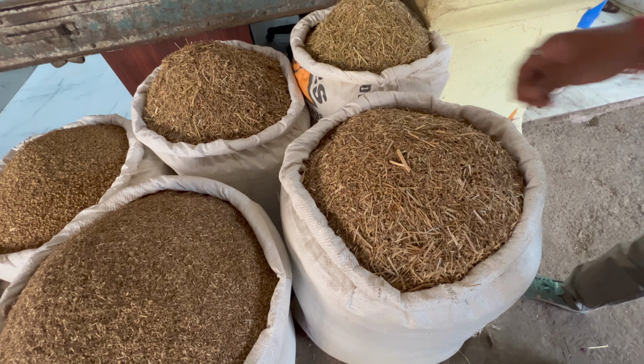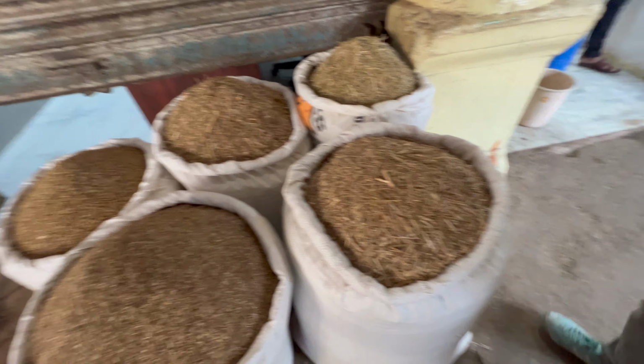Is it kasturi methi, right? It's a spice? Yes, yes. No, it looks like hay.